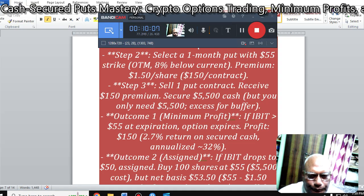$150. That is a 2.7% return on secured cash, annualized 32%.